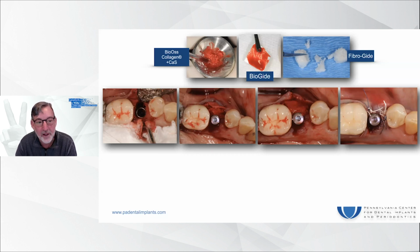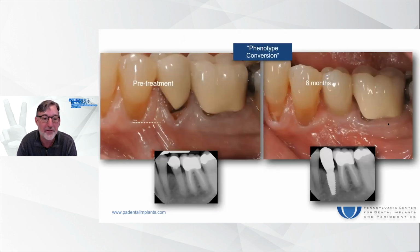So we're packing the site. Remember, there's a dehiscence here, covering that with BioGuide, and we're going to tuck in a piece of the Fiberguide over that for tissue thickening. And when we see the phenotype conversion, when we started, and we can see the tissue actually in a more coronal position, as Tomas has said, this vertical position is very important, along with that horizontal position.